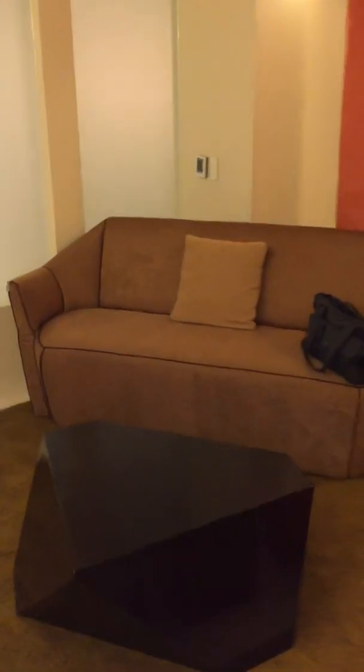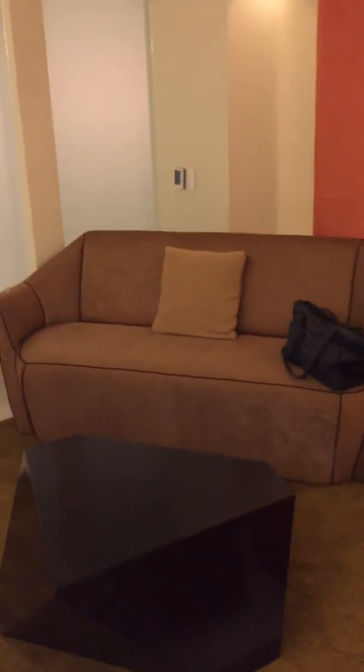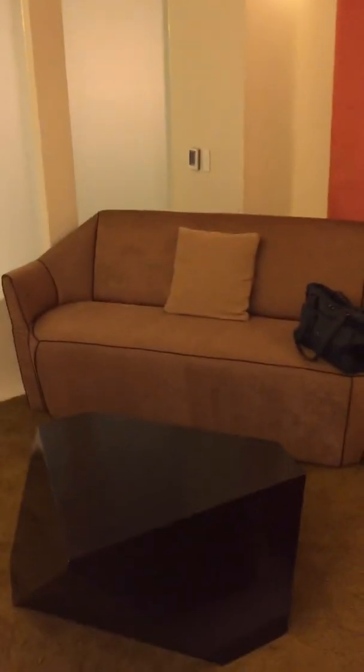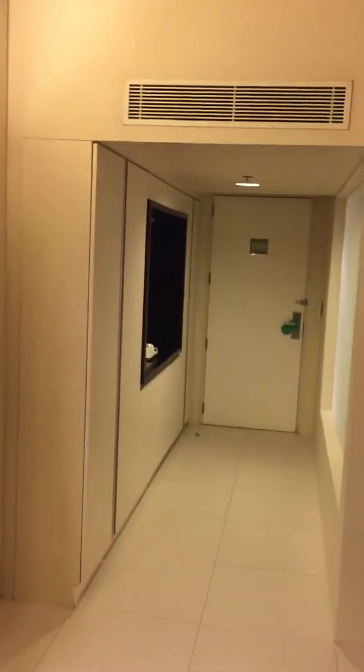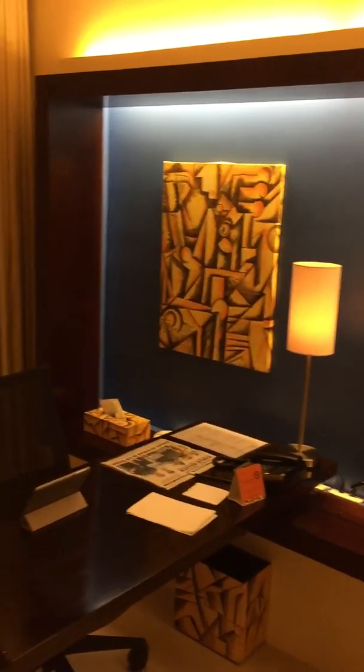I think it's much more of the contemporary modern feel of how the hotel setup has been. Outside within the walls there's like imitation arts of Picasso, so it totally lives up to its name, which is Picasso Boutique Serviced Residences. So probably an inspiration of Picasso down there.